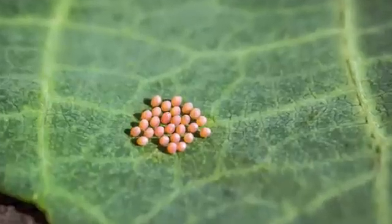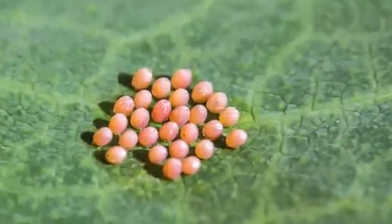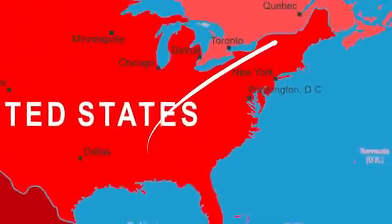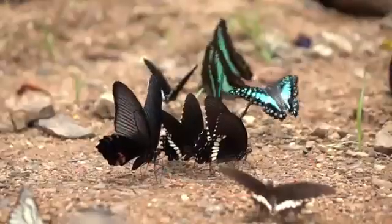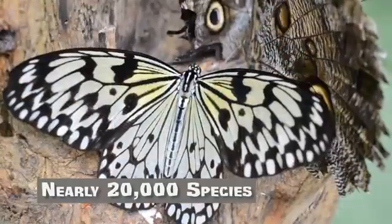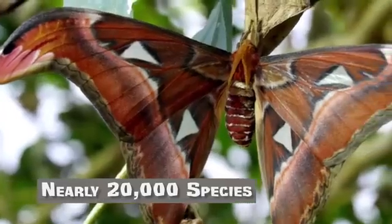The female monarchs then lay their eggs. Once the new butterflies are born, they travel back to where they came from. This starts a new life cycle. The monarch butterfly is the only butterfly known to make a two-way migration, just like birds do. There are nearly 20,000 different species of butterflies on Earth, and each is unique.